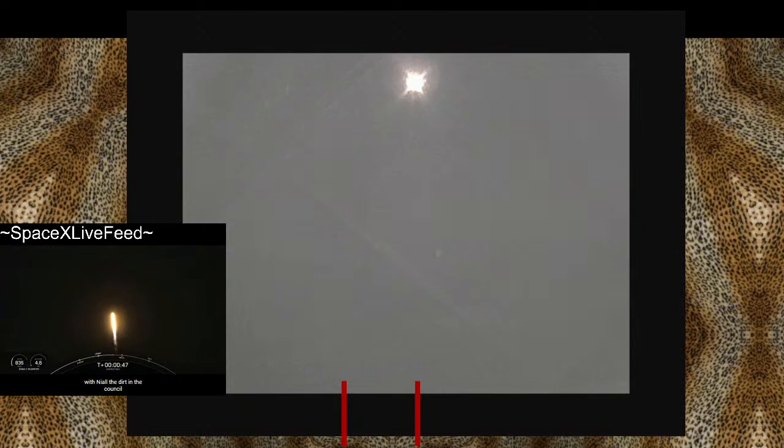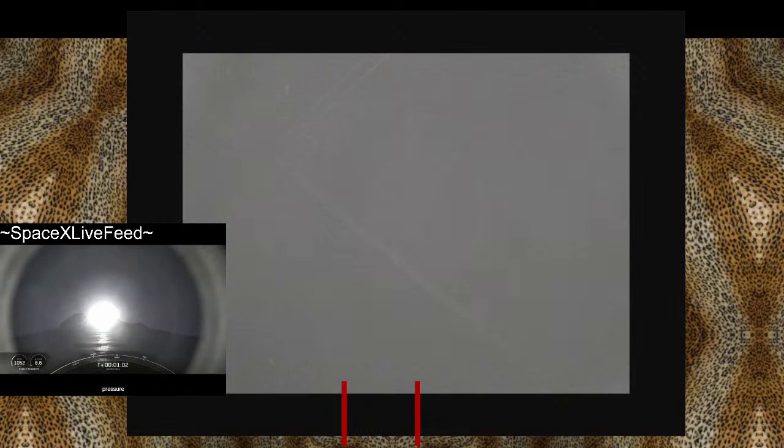We're into the throttle down, into the throttle bucket. Stage 1 throttle down. Throttling down in preparation for the period of maximum dynamic pressure. And then the Falcon 9 is supersonic. Stage 1 throttle up. We're through the period of maximum dynamic pressure.